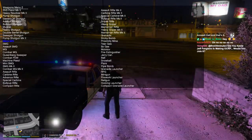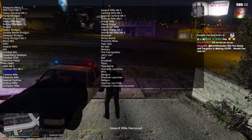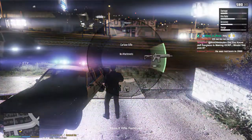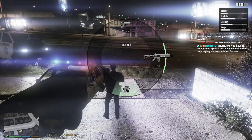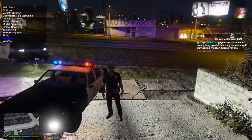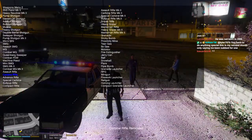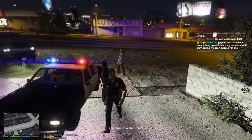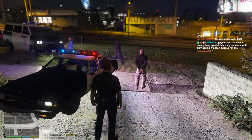I do want to remove this assault rifle. I don't know how I got it. It's the carbine. There we go. Oh, calm down. We on the same team?